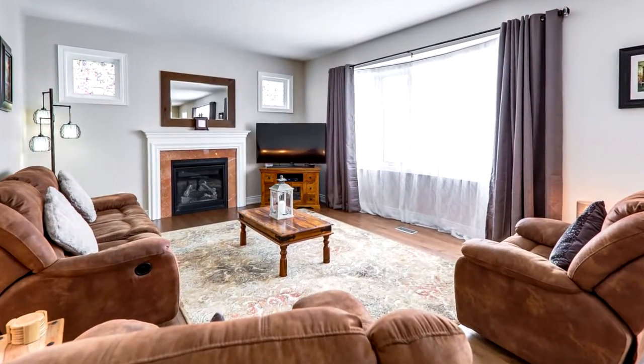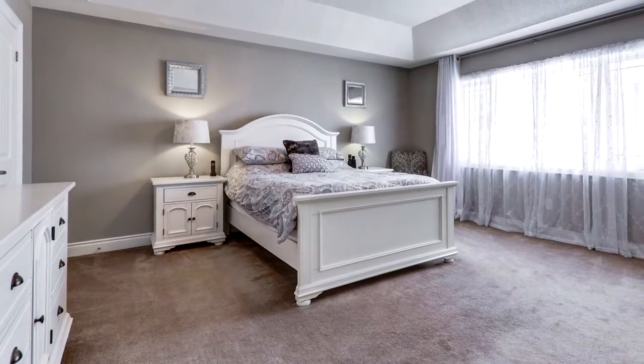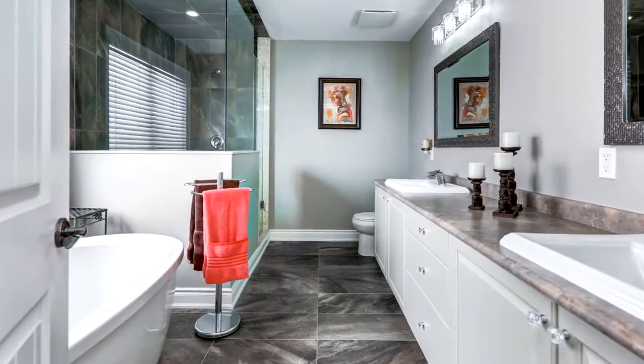Bedroom with a walk-in closet, four-piece ensuite, and a balcony, and two additional bedrooms with double closets, sharing a Jack and Jill bathroom, complete the upper level. This is the perfect layout for any growing family.